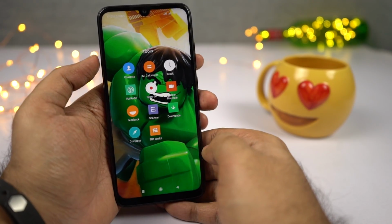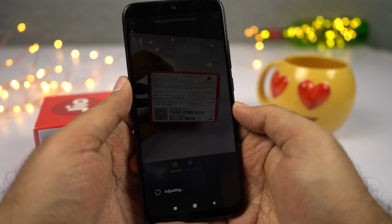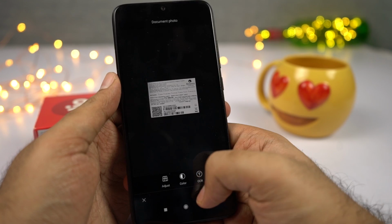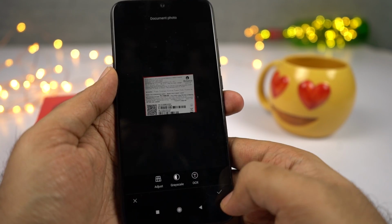Next, we have a super handy feature called Scanner. It's more like an application itself. Now this is how it looks. You can scan a regular QR code and, most importantly, take pictures of documents. No matter which angle you take pictures in, it automatically aligns the page, changes the perspective and crops the image to give you the perfect document. You can also grayscale it and copy the text from the image.